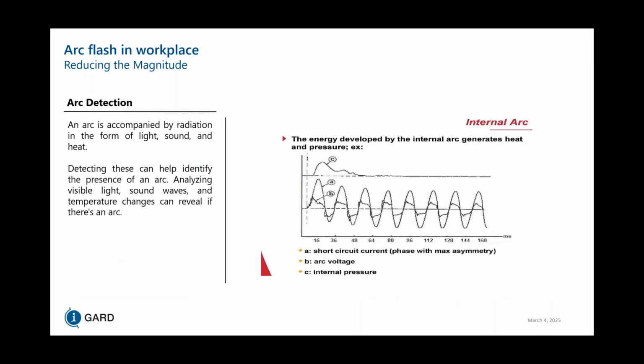Now, an arc is accompanied by radiation in the form of light, sound, and heat. Detecting these can help identify the presence of an arc. Analyzing visible light, sound waves, and temperature changes can reveal if there's an arc, including pressure. In this graph, the energy developed by the internal arc generates heat and pressure. For the short circuit current, we have that as the A portion. The arc voltage will be the B portion, and the C portion is the internal pressure, which is indicated here.